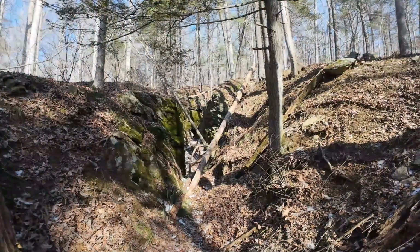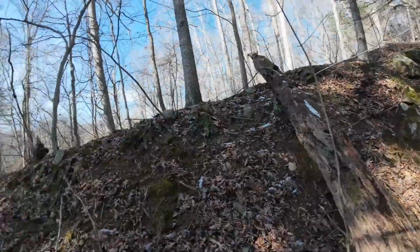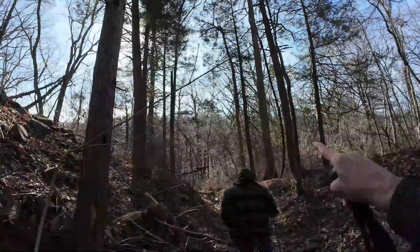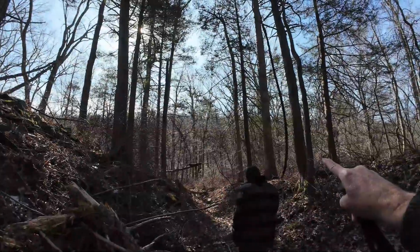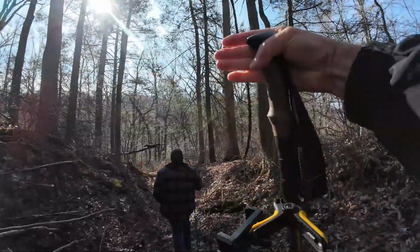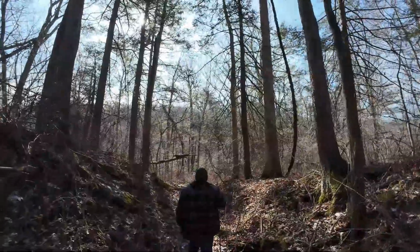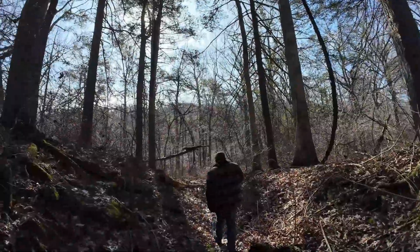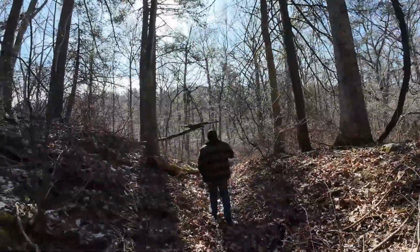So I hate to say goodbye to our little area, but we're headed back out. And you can see the main road straight out in front of us. The stream should be between us and the road. You may be able to see this cut from the road. I'm not sure. But it was fun getting back in here.